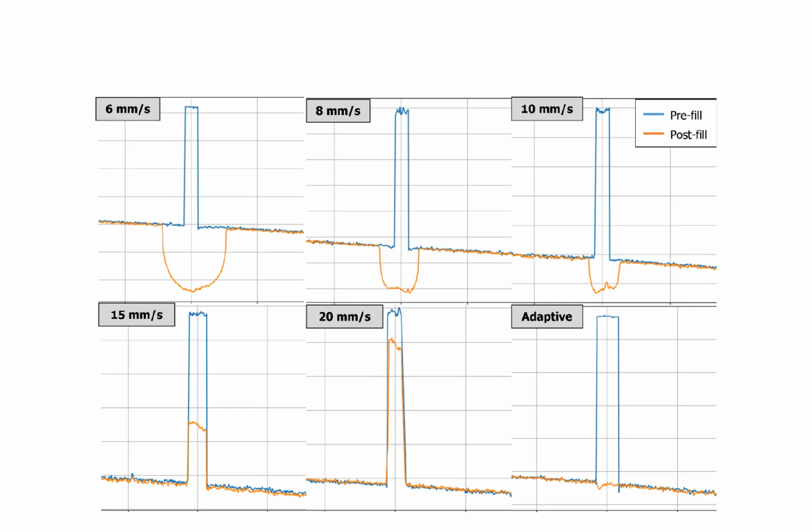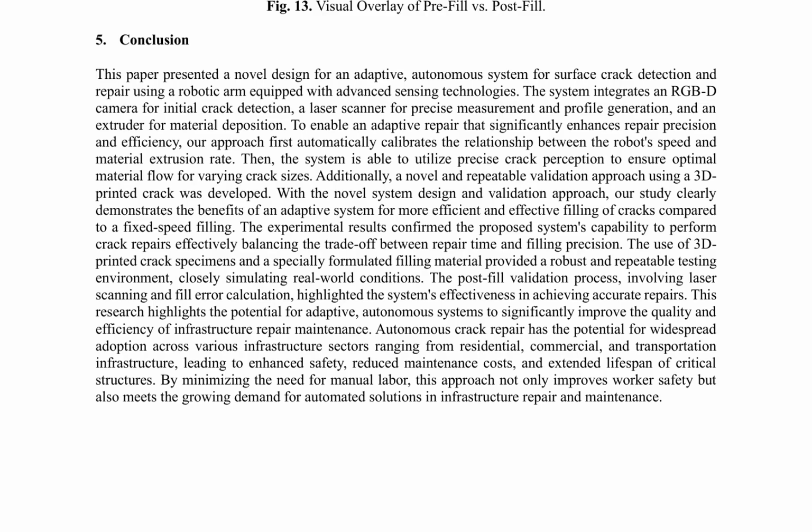A 3D printed crack was used for validation, demonstrating the benefits of an adaptive system for efficient and effective filling. Experimental results confirmed the system's capability to perform crack repairs effectively, balancing repair time and filling precision. The post-fill validation process, involving laser scanning and fill error calculation, highlighted the system's effectiveness in achieving accurate repairs.